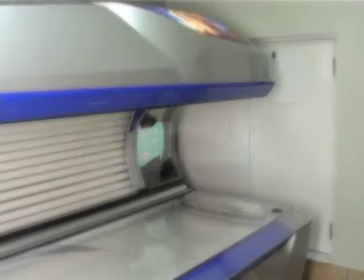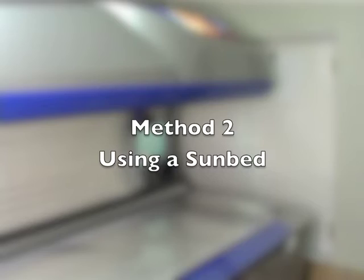As mentioned earlier, the stronger technique actually uses sunbeds. Now, whilst you can find sunbeds at tanning salons, you'd be surprised to hear they tend to be cheaper at your local gym or fitness centre. So I'm off to the gym, taking you with me, to show you how you do the stronger technique. Method 2.